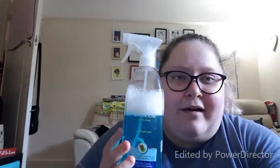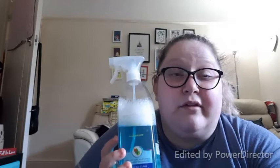It's really, really good stuff. It's a bit pricier than normal liquid, like Flash, you know, other cleaning products. However, totally worth it, and if you can get it when it's on offer, even better.